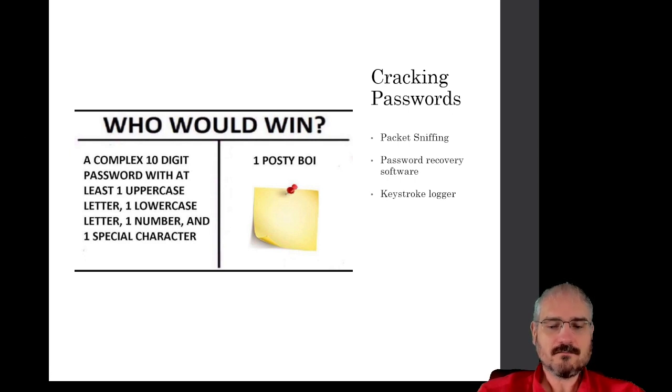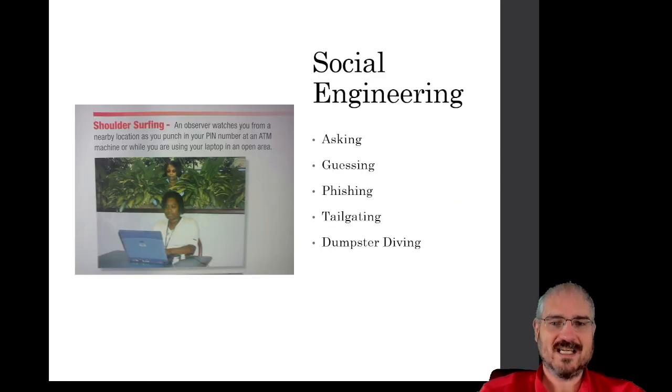Now, there are also non-technological means to gather people's passwords, right? So once again, we're going to talk a little bit about social engineering. And social engineering, as we've discussed in a previous section, is the art of essentially being a con man or con artist and convincing people you are allowed to be where you're at, doing what you're doing, asking for the information you're asking for, etc., etc.